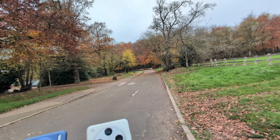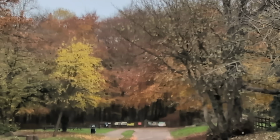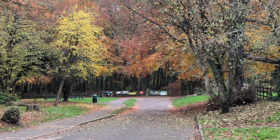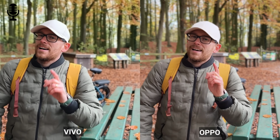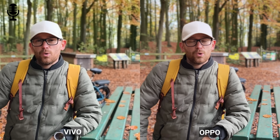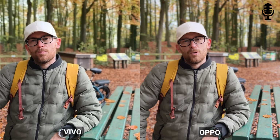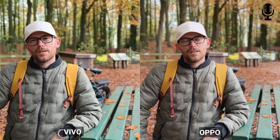We got phones here. Look at the colors here, okay? We should be able to get some decent colors with those leaves. Let's go. So this is portrait video mode on both devices. However, VIVO can record 4K, 24 frames per second and 30. Sadly, there's only 1080p on OPPO Find X8 Pro. Let me know what you think about this one, and I'm gonna explore this beautiful location here at Stafford Castle.